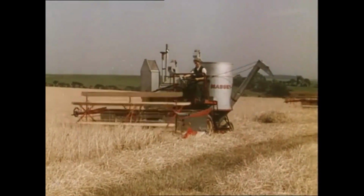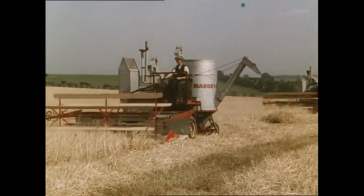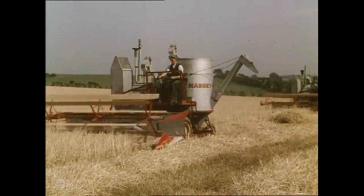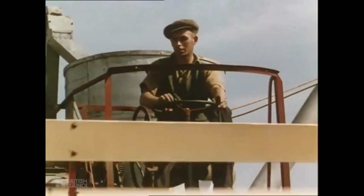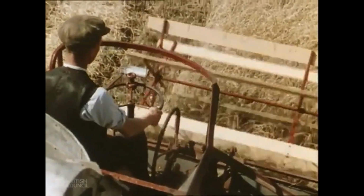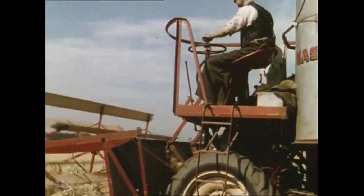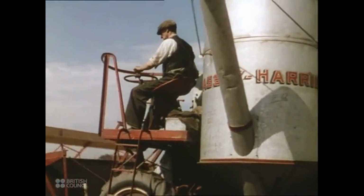More recently still, the self-propelled combine harvester has been introduced, in which all these operations are done at the same time. And it takes only one man to work it. The 12-foot cutting bar cuts the corn and lays it onto a moving belt which carries it into the machine where it is threshed.